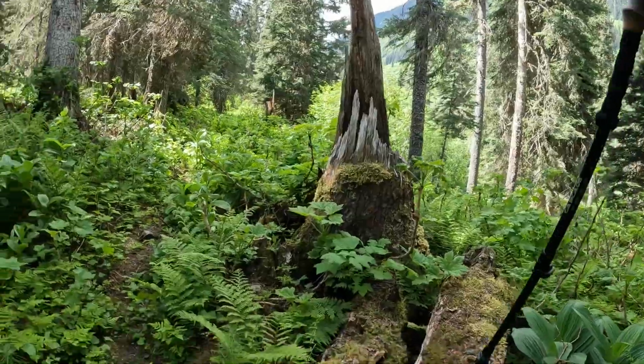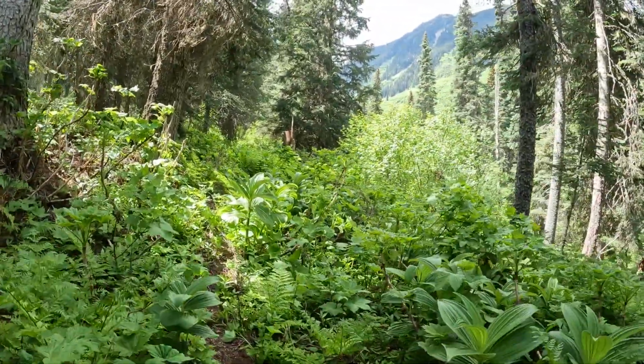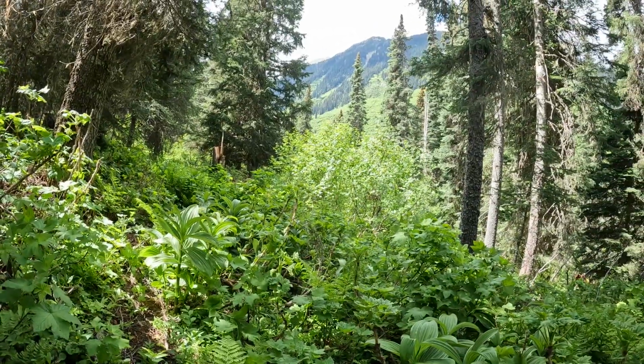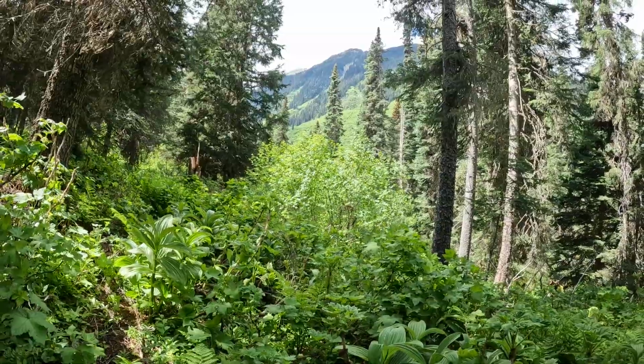Starting to see some hills now. Should only get better. Yeah, we should be out in the open soon.